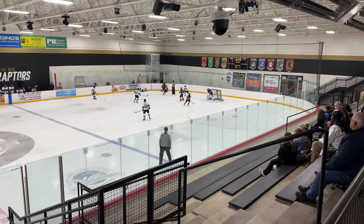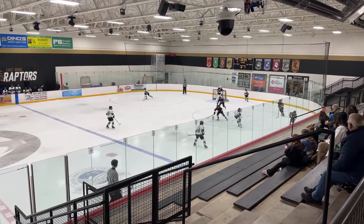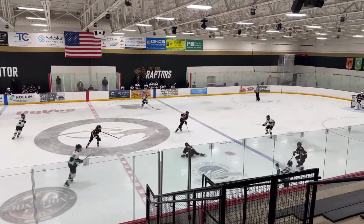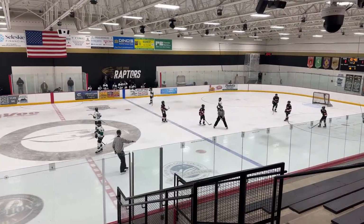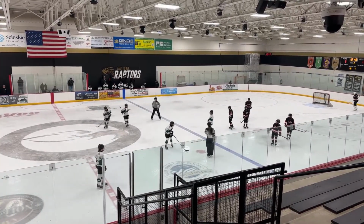Face-off win by Cottage Grove. Max had it, lost an edge. Omaha picks it up, looking to center. Cottage Grove intercepts and just offsides. Jack saw Brody, but just a hair too late.